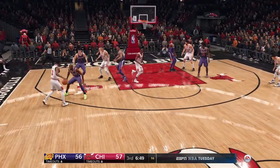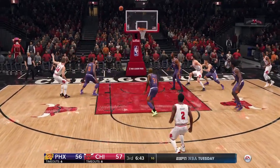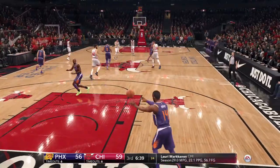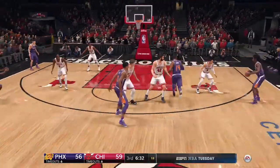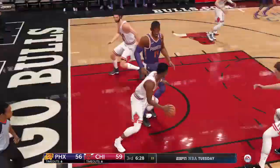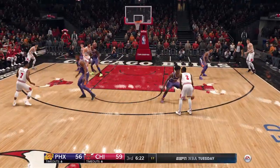Markkanen's using the screen, trying to get free. Puts it up, knocks it down, and it's a three-point lead for the Bulls. A great shooter never even noticed the defender. He thought he was out in the park shooting by himself. Gets it down low to the rim. Monroe tries a banker. Won't go. Hey, you got to finish strong on those shots. You're right at the basket. You got to put the ball in the hole.